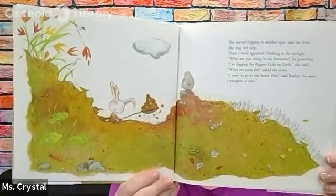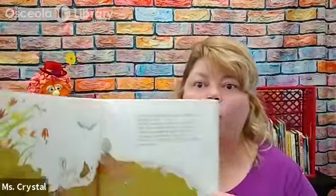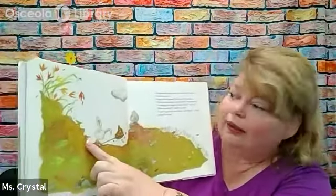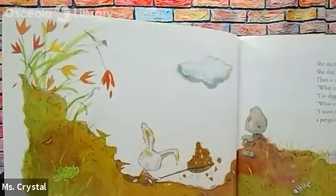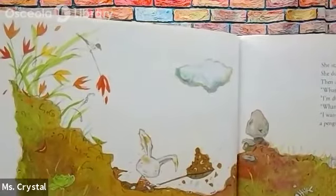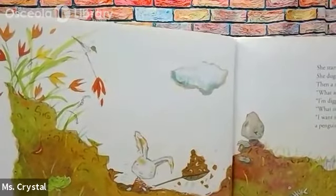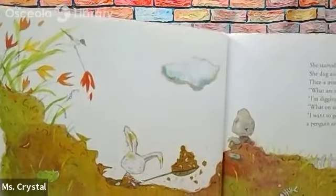She dug and dug and dug, and then out popped Mole right there. You see Mole right there? Yeah. He popped out and he blinked because the sunlight hurt his eyes. "What are you doing in my bedroom?" "I'm digging the biggest hole on earth. Huge, ginormous, great big hole."